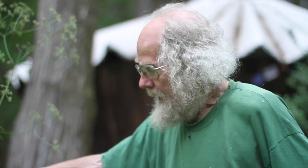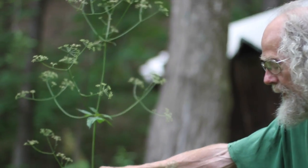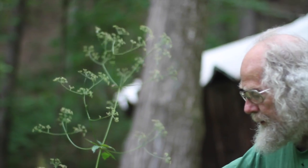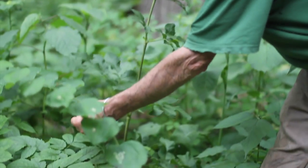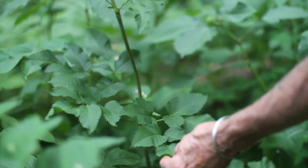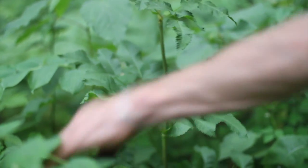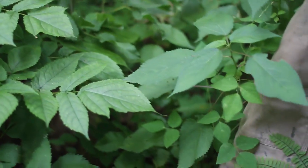Here we are at Mountain Gardens. It's June 26th, I believe, and we're looking at Ligusticum canadense, Canada lovage, also known as Boar Hog Root. So this is a plant with these doubly dissected leaves. I think I mentioned in a different video how this sort of compound leaf pattern is typical of these areas with dappled woodland shade.